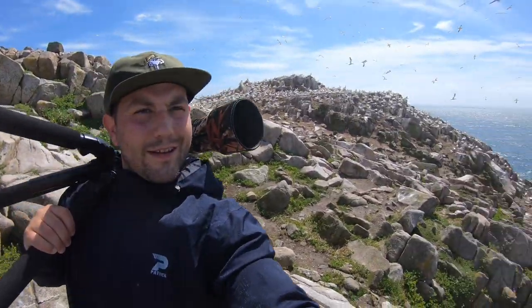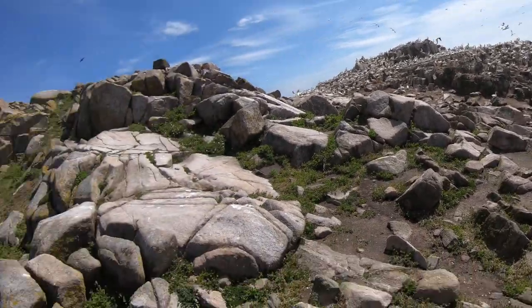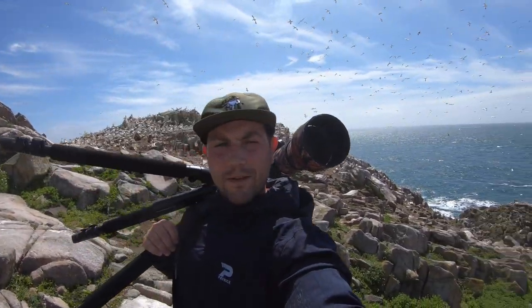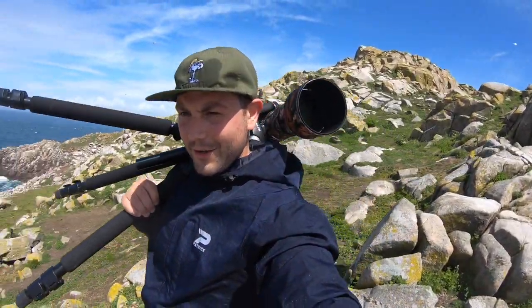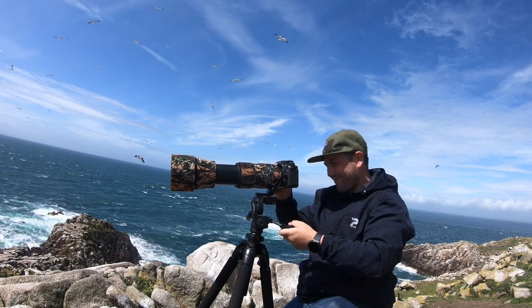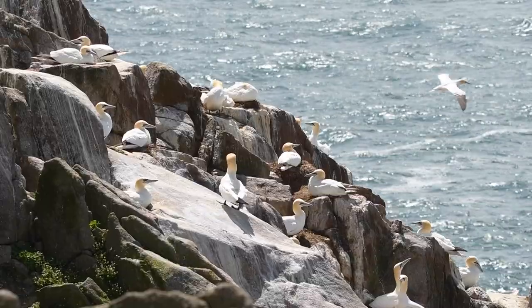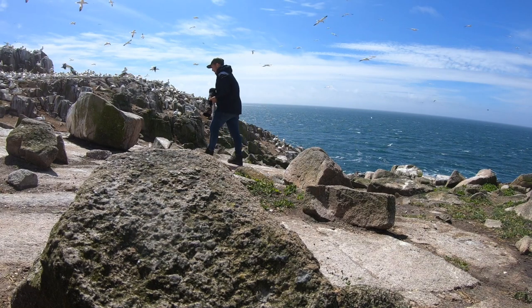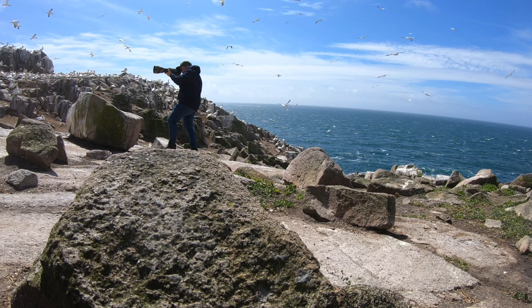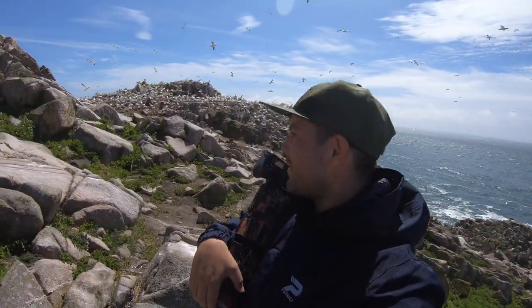Look at all those gannets. Wow, look at them all swarming in. How beautiful is that? Look. Such a beautiful bird, those gannets. They're massive. You can see them just all chilling out.